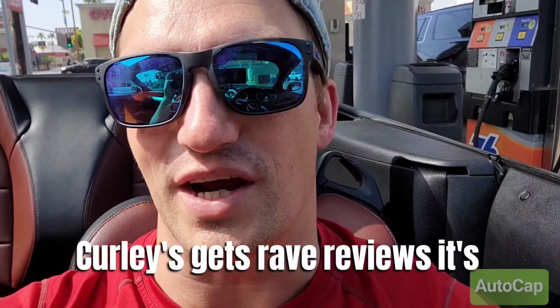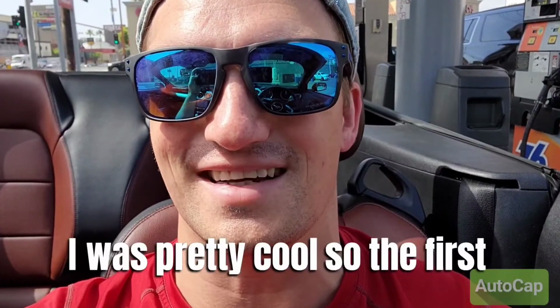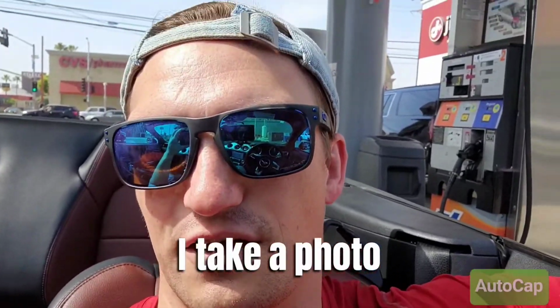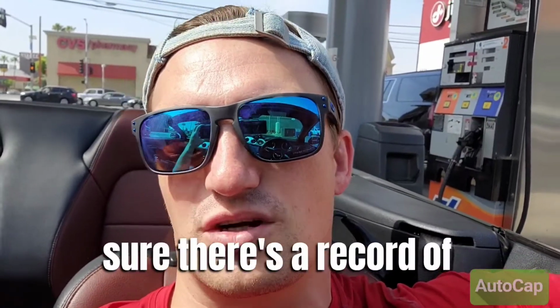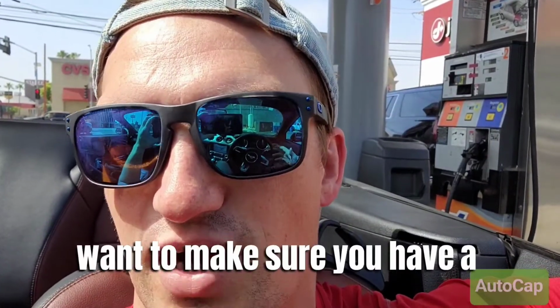This car always gets rave reviews. It's a beautiful car, including this past renter. It's like, dang, when I get home, I gotta buy this car for myself, which I thought was pretty cool. So the first thing I do before I even drive off of airport property is take a photo of the odometer and the fuel gauge, just to be sure there's a record of those things. Because part of the checkout process is, hey, how many miles did this renter drive? So you want to make sure you have a good record of that.